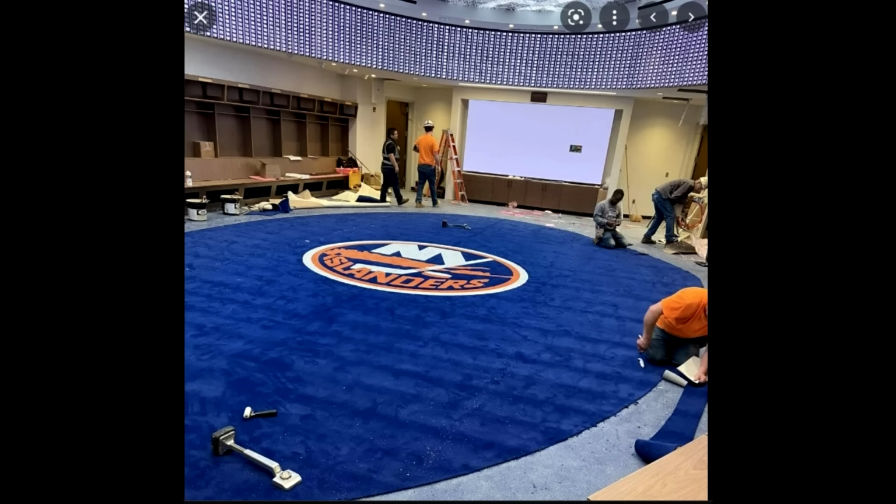All right, next up we've got the Islanders, and this is the one that I was talking about where it's weird because the only picture I found of the room at UBS Arena where they play now, very recent, is this one where it's in mid-construction. So you're probably wondering, what makes it so high up on the list?